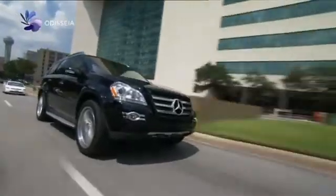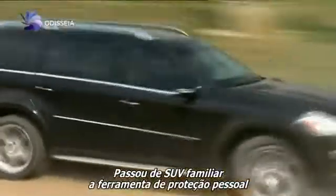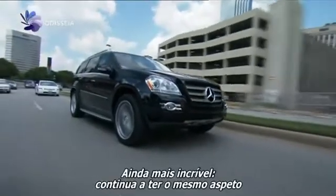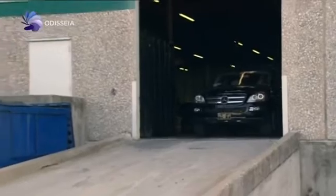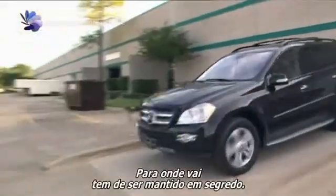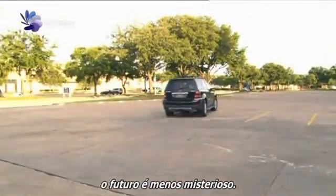It's gone from a family-friendly SUV to a tool of personal protection that can defend its passengers from high-powered rifles. Most incredibly, it still looks the same way it did when it drove into Alpine's plant. All the security the owner needs without any unwanted attention. Now it's ready for delivery. Where it's headed must remain a secret, but for armored cars in general, the future is a little less mysterious.